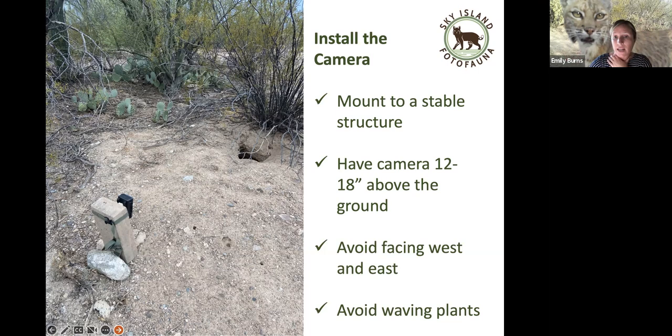Generally, it's best if you can to avoid having the camera facing directly east or directly west. That's because when the sun is rising or setting, those sun rays are going directly into your camera lens, and it obscures a lot of the images. So you won't get clear images when the sun is near the horizon. It's best to just try to angle it so it's facing a little bit more north or a little bit more south.